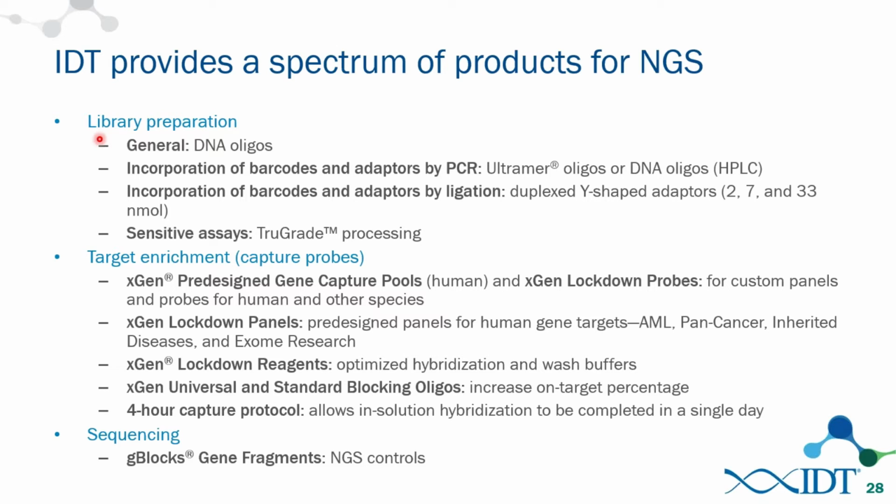That is in your library prep workflow, and also all your adapter needs. So if you want to incorporate your adapters via PCR, or you want to incorporate your adapters via ligation, we have solutions available for you. You just send us the sequences, and we will synthesize and include the necessary modifications. And I'll talk more about the modifications needed a bit later. TruGrade processing would also be something that you would be interested in if you are looking at clinical diagnostics and rare variant detection. TruGrade processing is an adapter synthesis technology or procedure where we synthesize adapters to prevent index crosstalk, and I'll talk about that a bit later.